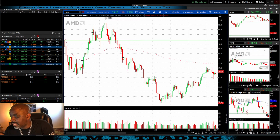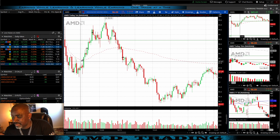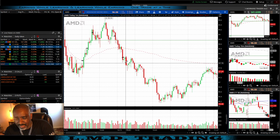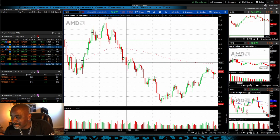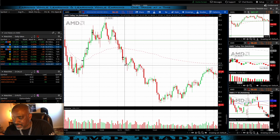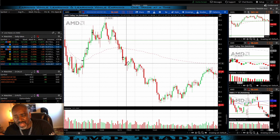And then our last trade of the morning, AMD again, we're playing puts. This one here, we got in at 10:22. So we're getting in. Where are we at? 10:22 and 57 seconds. So we probably got in at the end of this candle, getting down close to the bottom of this candle.